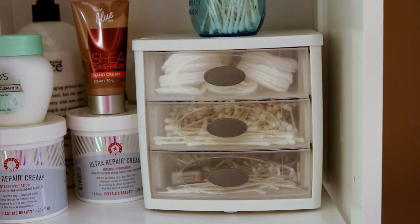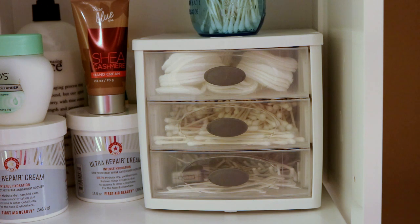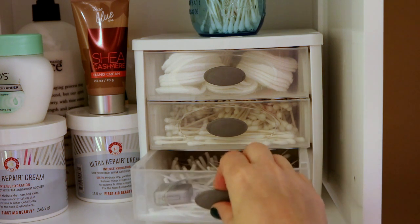Now, in the same little armoire on the top shelf, I have put a 3-drawer Sterilite organizer. I have had this little organizer for several years, and I actually think I had it in my garage in a big tub of storage containers that I was not using. And I thought, you know what? I could use that little organizer.